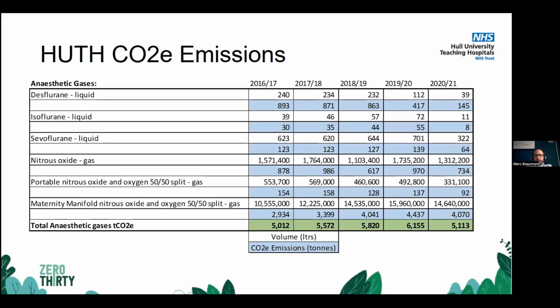When we then looked at that in detail as to how that was broken down across all of our gases at the Trust, we can see that our emissions from our maternity manifold in the midwifery department were contributing just over 80% of our total emissions. So 4,000 of the just over 5,500 tons that we emit annually were coming from Entonox. So we knew that was an area for us to look at.